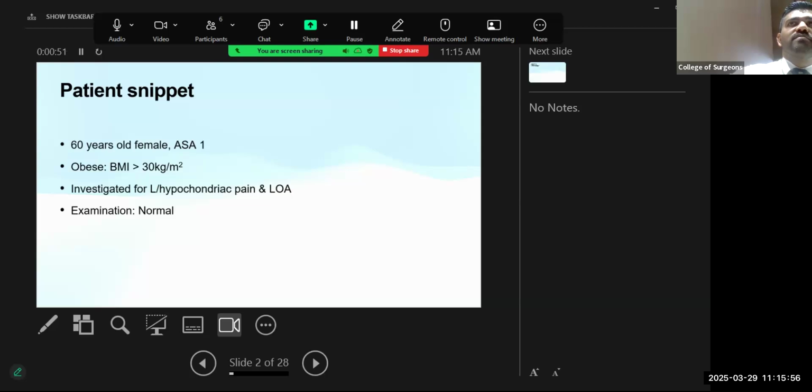What do you think? Shan, how would you investigate this patient? Now this patient comes to you in the clinic. You are the registrar, you see the patient. How would you investigate? Yeah, good. What are your differential diagnoses?